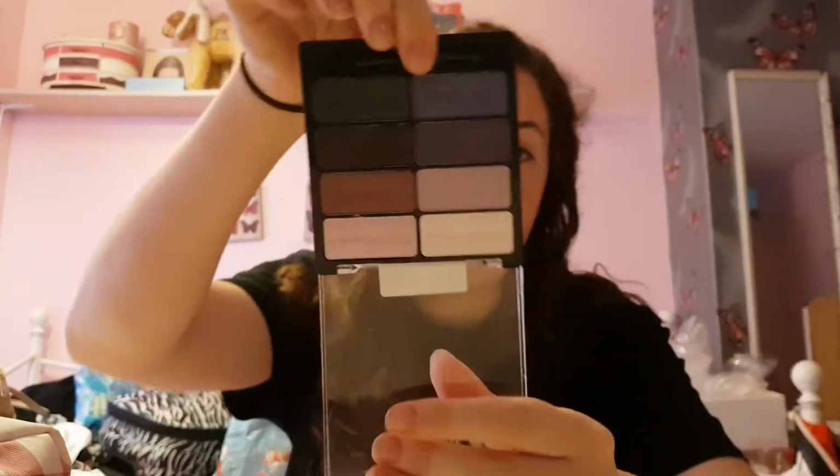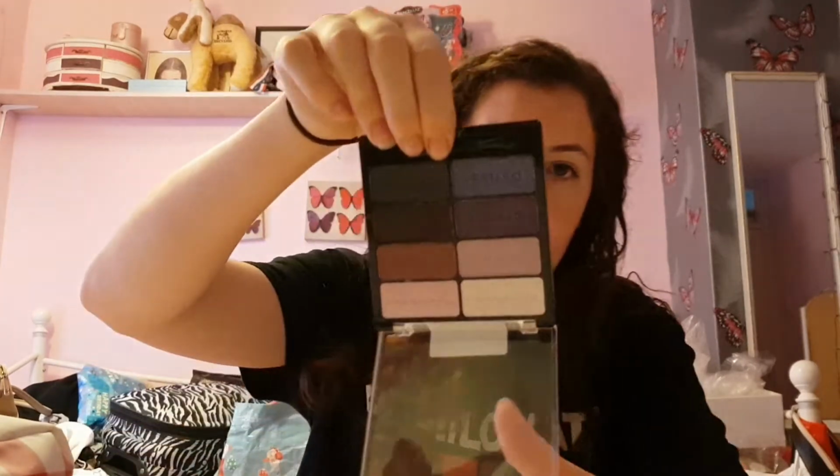It's actually really, really pretty. I mainly use it for the pink there and the purple, because I love doing pink smoky eyes recently. Then I have my Models Own Sweet Dreams palette. This is one of my favorite palettes I've ever bought. Just like that, it's holographic.